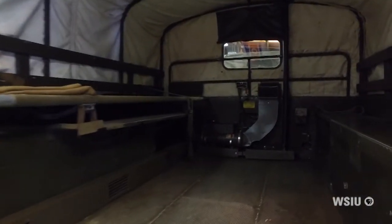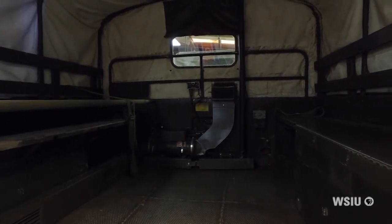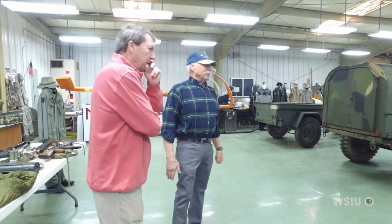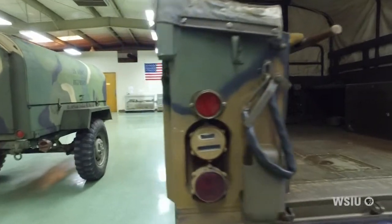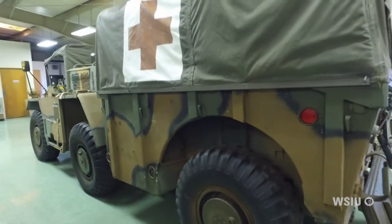You're not going to sneak up on anybody with this vehicle at all. And this is one piece, right? This is not a cab and a trailer. It is all one piece. It is 6-wheel drive. Wow. And that is a big unit. It is a big unit. They tried to lighten it by making it out of aluminum, so it's all aluminum, but it's still a heavy unit. I think somewhere around 7,900 pounds.